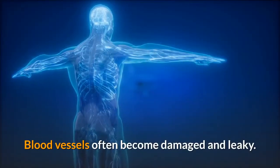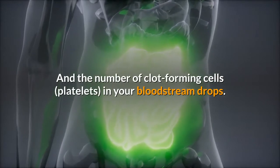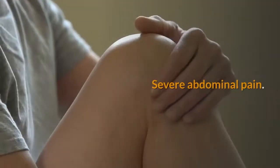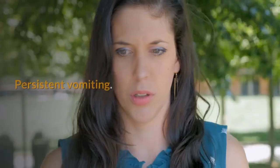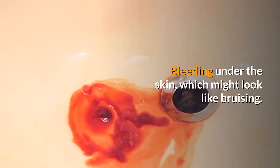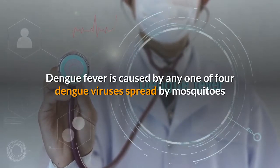Blood vessels often become damaged and leaky. And the number of clot-forming cells, platelets, in your bloodstream drops. This can cause bleeding from your nose and mouth, severe abdominal pain, persistent vomiting, bleeding under the skin, which might look like bruising.